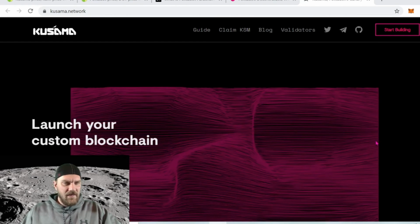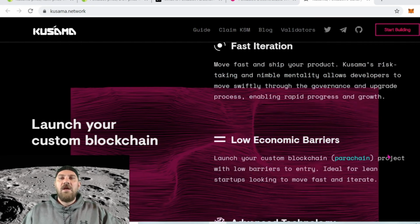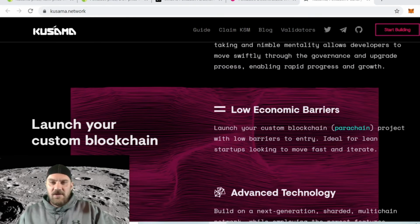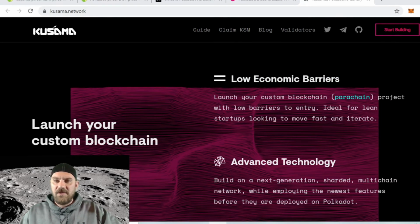So if we come down here, let's see. Okay, right here. Launch your custom blockchain. You can move fast and ship your product. Kusama's risk-taking and nimble mentality allows developers to move swiftly through the governance and upgrade process, enabling rapid progress and growth. If you want to be a member of the Polkadot ecosystem, again, like I said, you have to first come through Kusama. So launch your custom blockchain parachain project with low barrier to entry, ideal for lean startups looking to move fast and iterate.